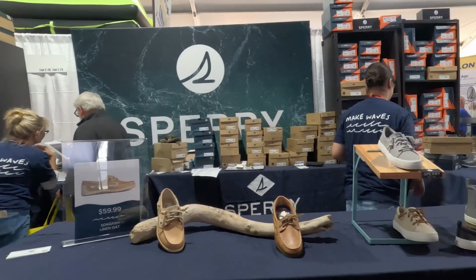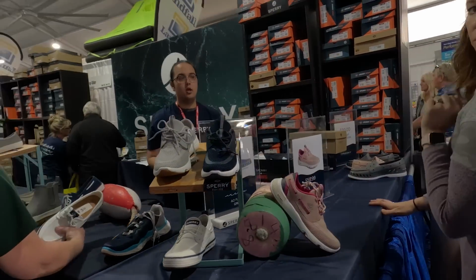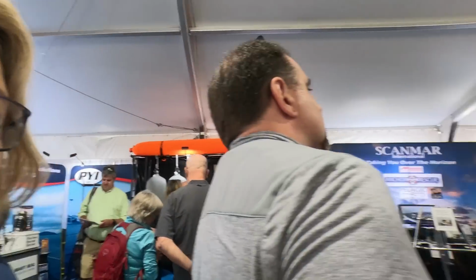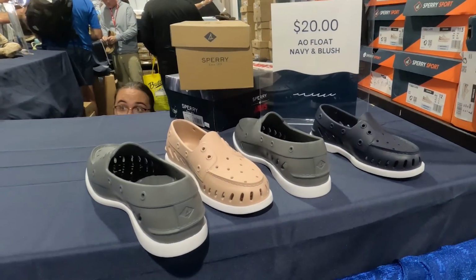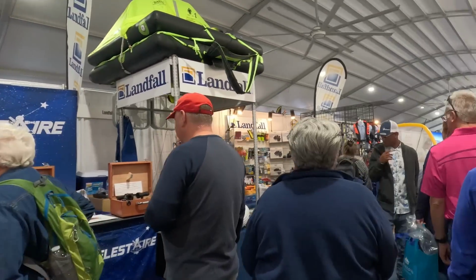As well as all the high-priced technical gear, you can also spend, if you want to, a lot of money on shoes, which is why I was pretty pleased, I'll bring you around here, to find this new shoe. Hadn't seen those before. Quite a good price. And they float, so they're a good shoe to have on board, especially if you're intending to take the dinghy to shore at any time and get out into the water. Well, I'm looking at the low price end of the show.